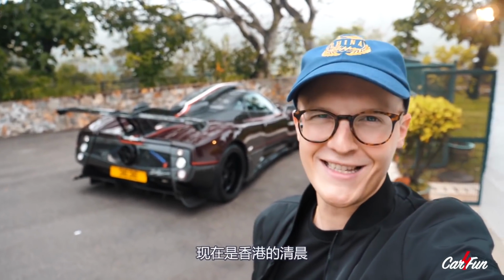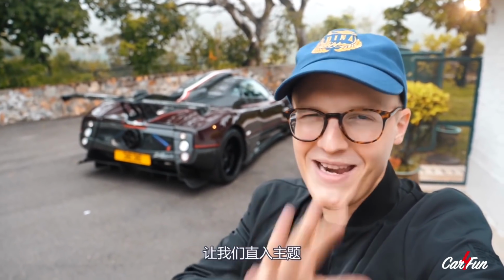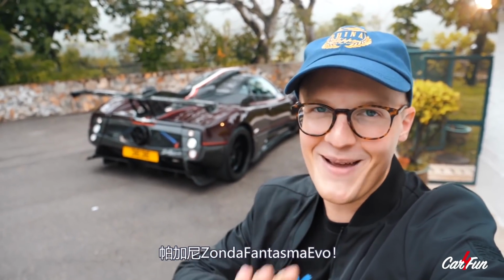Welcome to a very early start in Hong Kong, but a very early start I'm not going to complain about, because let's not beat around the bush. This is the Pagani Zonda Fantasma Evo.